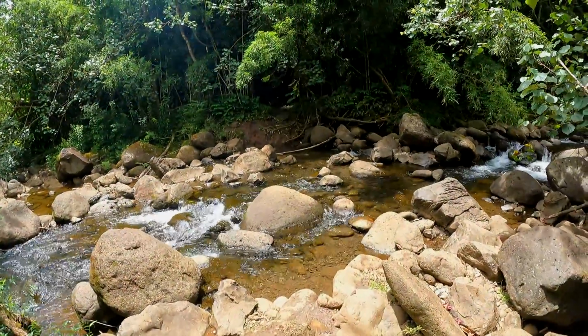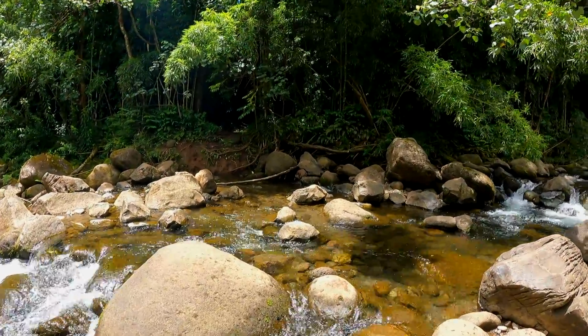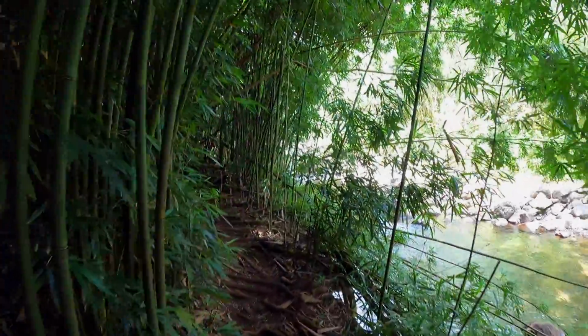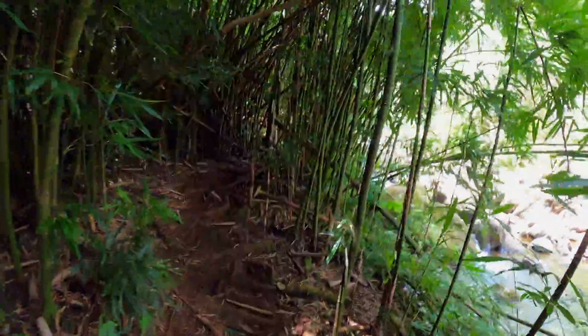Be sure to wear good water shoes for this hike because you will have to spend a lot of time in the stream, both crossing back and forth and sometimes walking straight through it. There is no one set Makaleha Falls trail. In fact, it kind of spiderwebs its way through this valley.